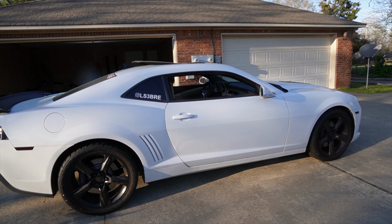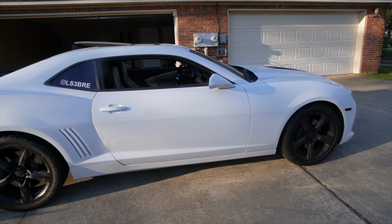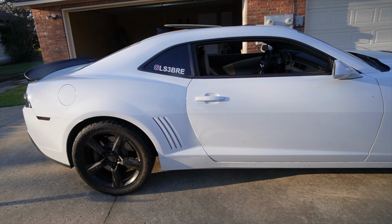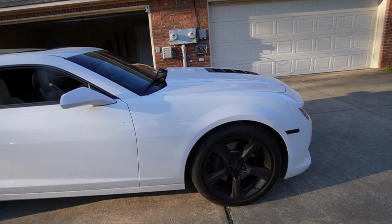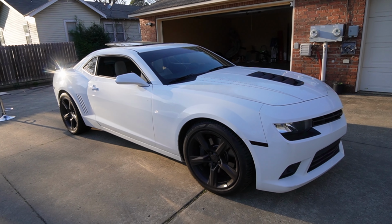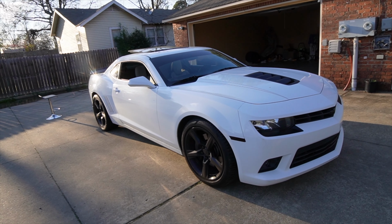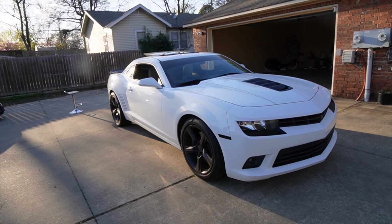We got some rocker bushings. We got the kit for that. We put a JLT Coda intake on it. I had to get a new throttle body. I got it from my shop, so I don't exactly remember which throttle body is on it, but the throttle body that was on here was trash, so we had to change it.